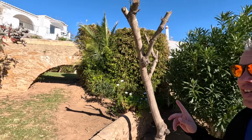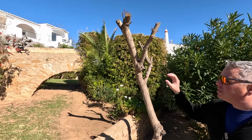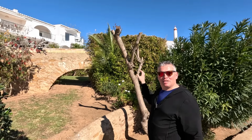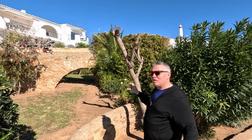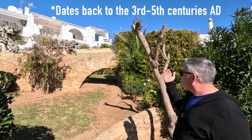All right, so it's hard to find because it's only a very small piece and it's built into somebody's garden, but this is a remnant of an old Roman aqueduct. So I don't have the date on when it might have been built, but probably a long time ago, but that's pretty cool. Anyway, Luz is really neat.